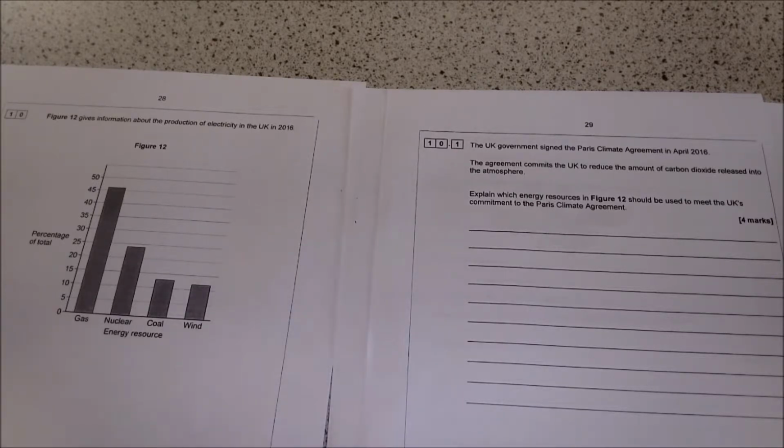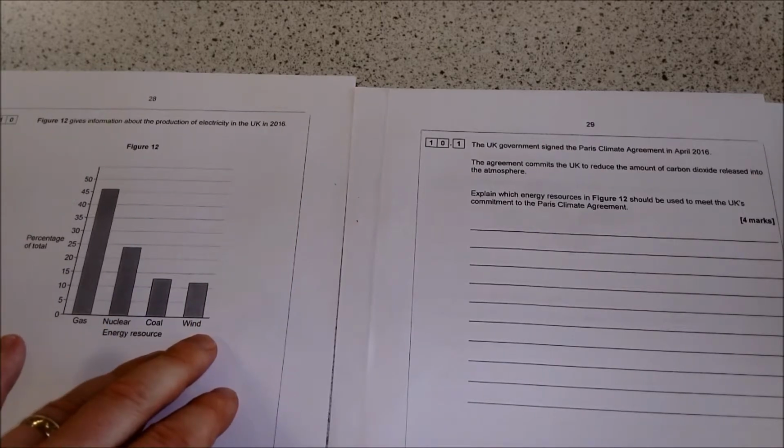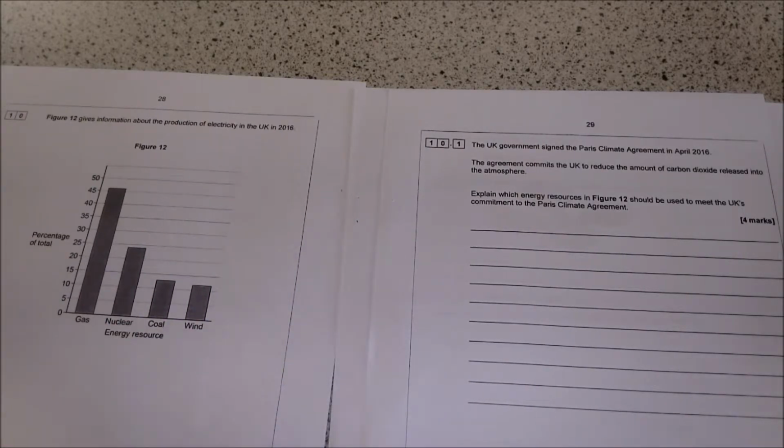from that graph that you can go and talk about, as there are only two that actually don't release any carbon dioxide. You can talk about nuclear energy and wind energy. So in both of them you can say they don't produce carbon dioxide because nothing's being burned. So they don't release greenhouse gases.